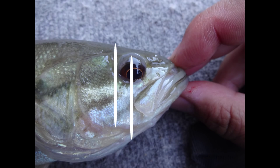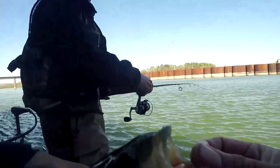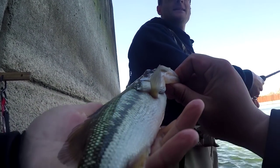Jaw definitely does not pass the eye. All right. Let's look inside his mouth. There's a little tooth patch on the tongue. There's a spotted bass. 100% spotted bass right here, folks. Register on camera. Species number 119 for me, since I don't have it registered yet.